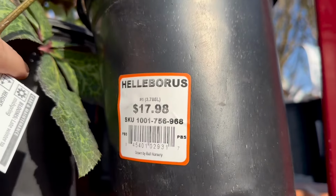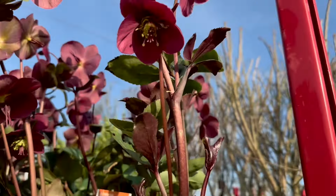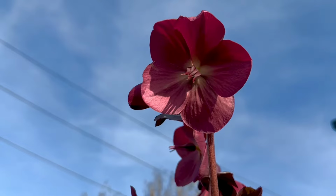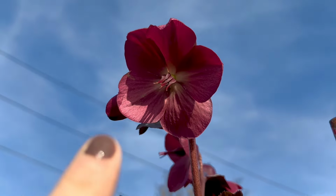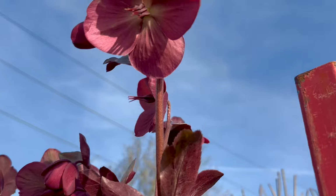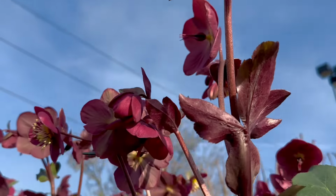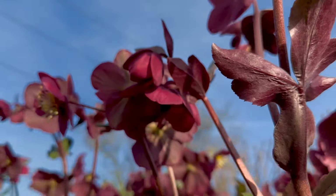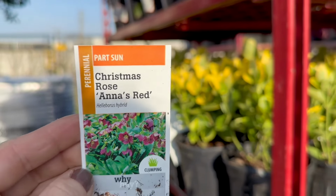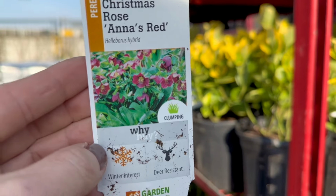And this hellebore is $17.98 for number 1 container. I can't believe the stunning blooms, especially in the sunlight. I can't believe how beautiful this plant is. Just look at the gorgeous burgundy colored blooms. I'm in absolute disbelief. Let's take a look at what these are. This is a part-sun perennial Christmas rose Anna's red. This is a hellebores hybrid.